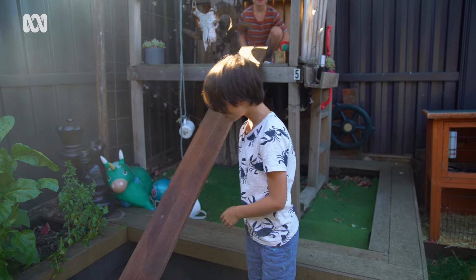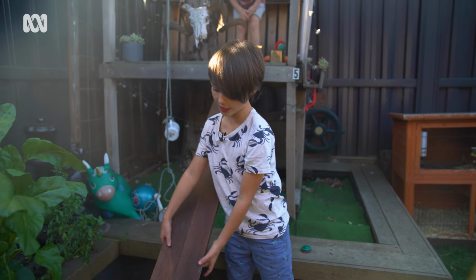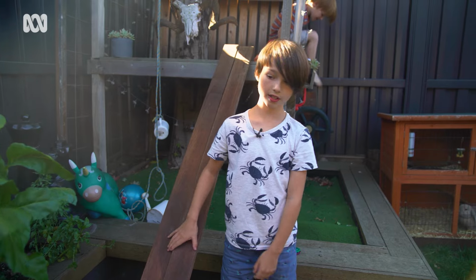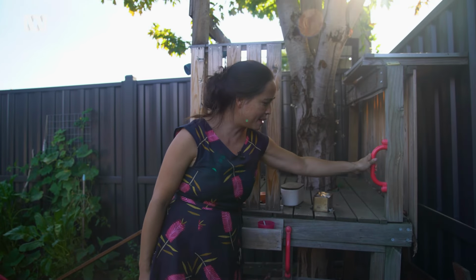So we played a game where this was a ramp, and the chair was here and these bits were up like that, and our chair has a hole in it, so we tried to get the cars to go down and into the hole. Score! So we've got a couple of handholds here for on your way up the ladder.